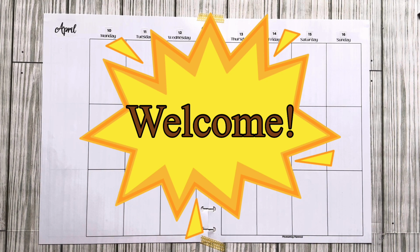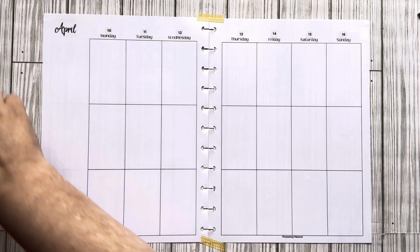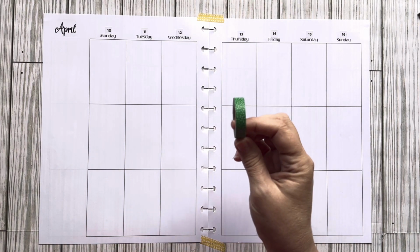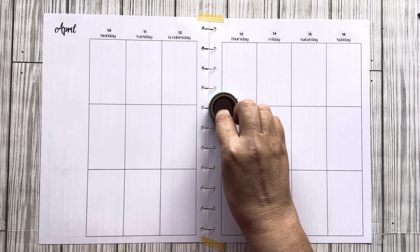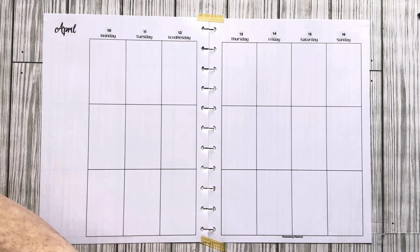Today I have an April big vertical spread for you guys, and this is for the week of April the 10th because I already pre-planned for the first week of April. So we're doing this April the 10th through the 16th. As you know, you can do any spread for any week. It doesn't really matter. All right, I'm using washi from Happy Planner. I'm pretty sure that's Happy Planner, and that's Happy Planner too. I'm not sure, but these are the ones I'm using.